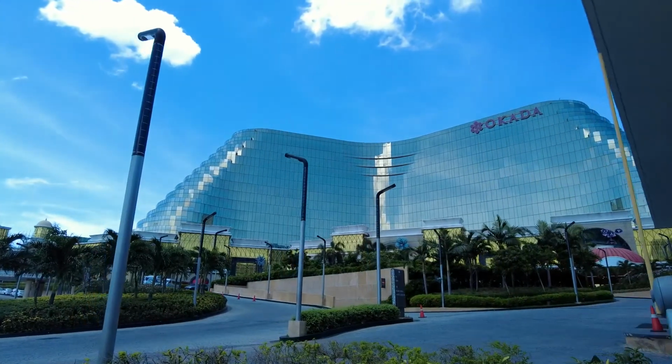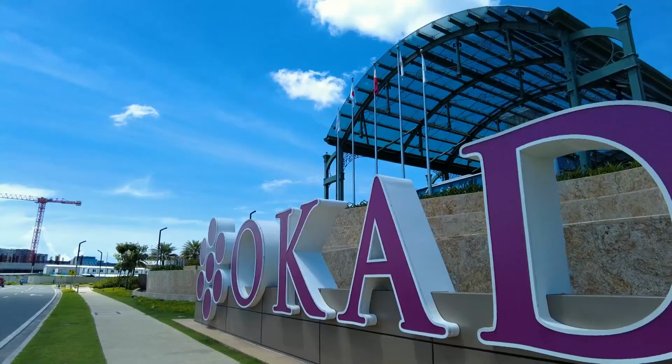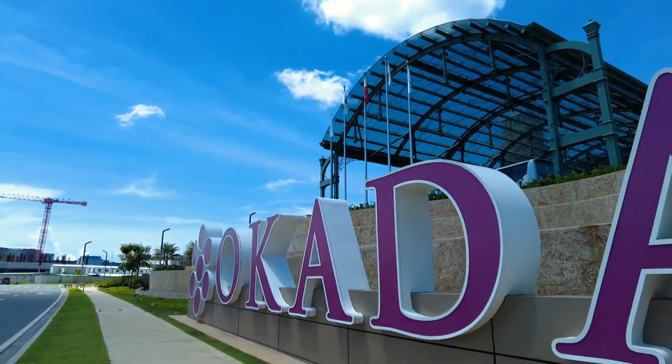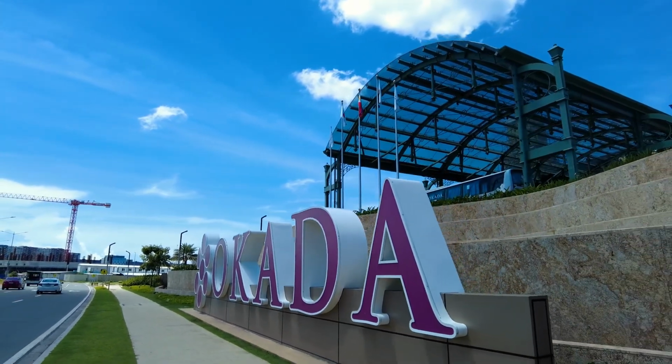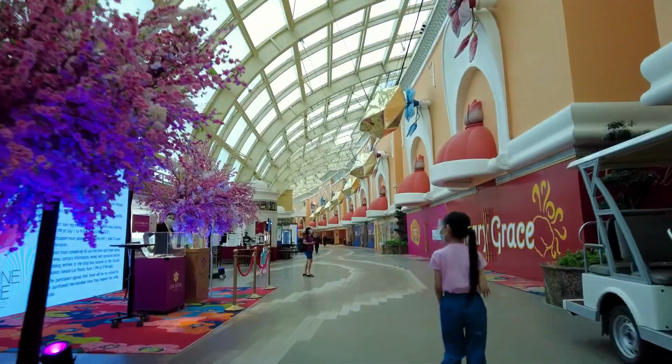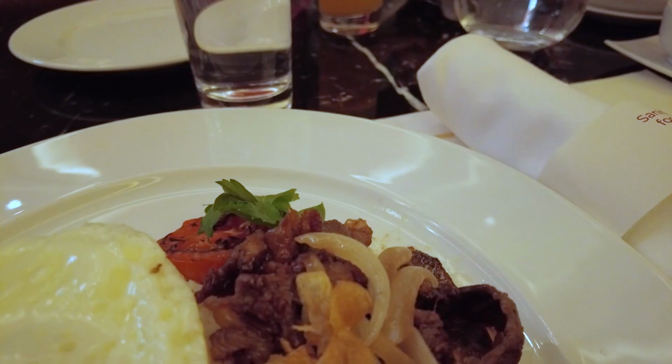We went back to Okada with the whole family to have a little vacation. Okada is located in Parañaque City and it is known as Manila's Grand Icon. We had so much fun here swimming and eating a lot of yummy food.